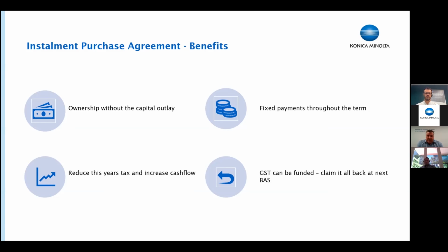One of the unique points is the last bullet point to the right-hand side there. We can also fund the GST. Now, we often overlook this. We do a lot of software for Konica Minolta and for other parties. We can fund the GST inclusive amount.